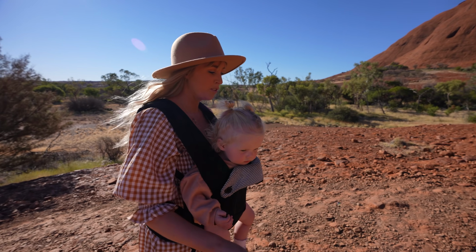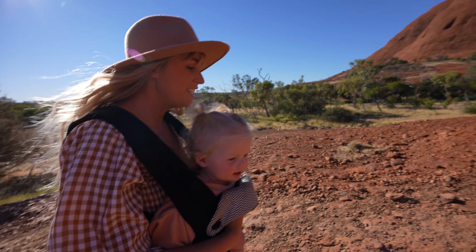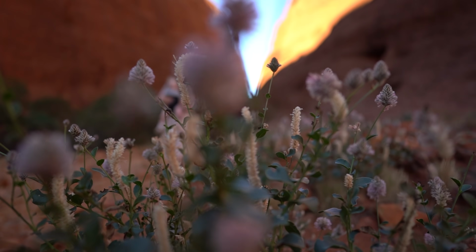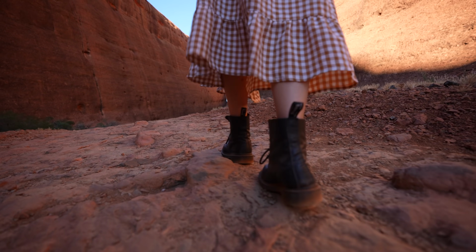So there's a couple of walks you can do around the area, and the one that we've chosen is called Walpa Gorge. And the reason we chose it is because this place is quite unique. It is a water source for the area, which means it is a good spot to check out rare native plants and animals.